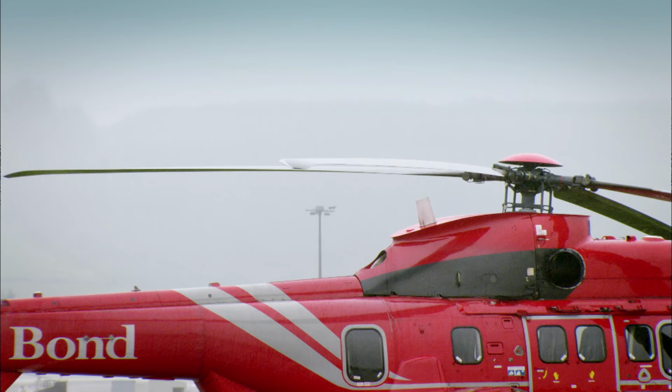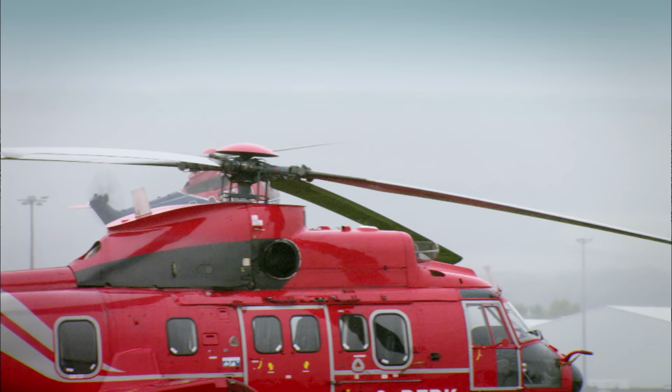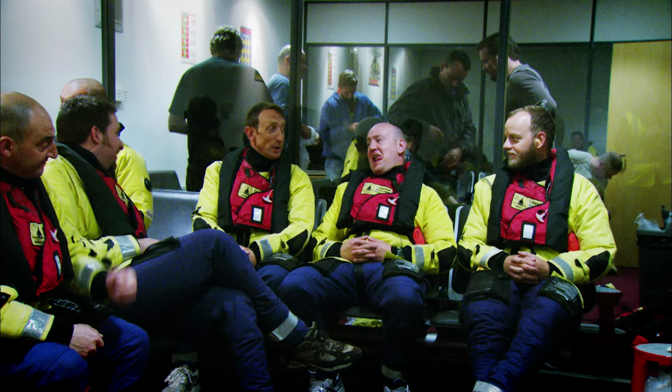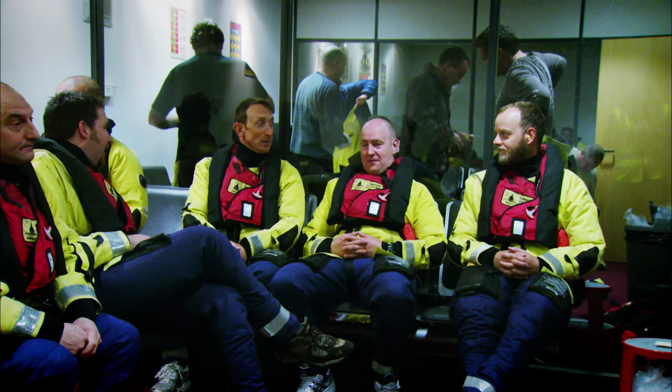Never been on a helicopter before. Thanks to gas and oil, Aberdeen Heliport is Europe's busiest, ferrying almost 500,000 passengers offshore every year. Across the North Sea, more than 100 lives have been lost since air transfers began, which is why every possible safety technique is used. I'm terrified. Absolutely terrified.